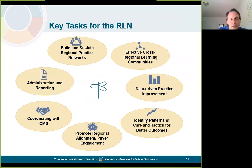These are the key tasks that we have taken on in building the regional learning network. In addition to building and sustaining the regional practices and the regional practice networks, we are responsible for understanding effective cross-regional learning, and really how do we teach across regions as well as within regions. How do we help practices and the regional learning networks focus on data-driven practice improvement?